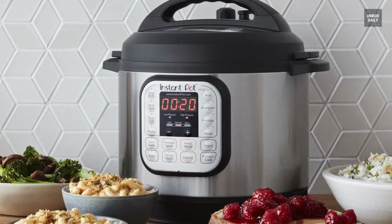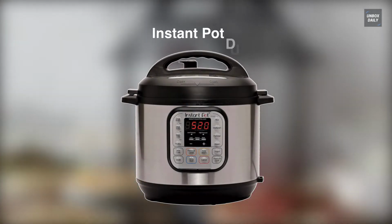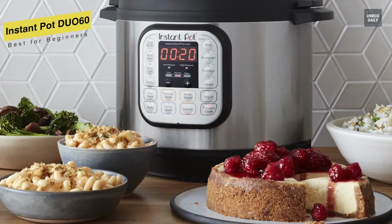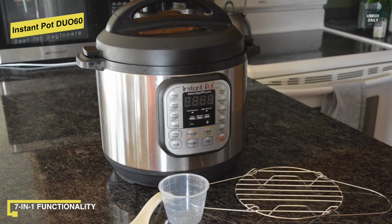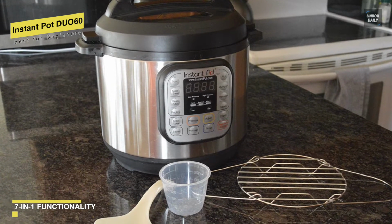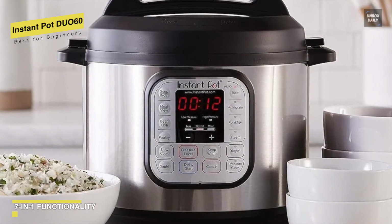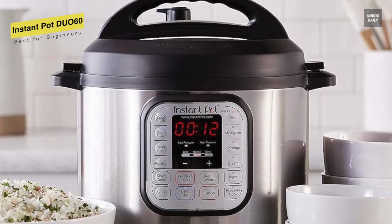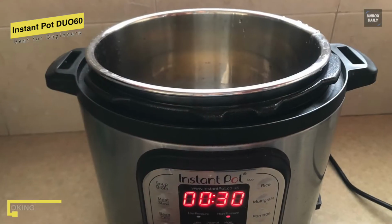Next is Instant Pot Duo 60. This Duo is another excellent option that offers all the standard Instant Pot features with an extra setting for making homemade yogurt. It is available in 3, 6, and 8 quart options and claims to replace 7 common kitchen appliances, including a pressure cooker, slow cooker, rice cooker, saute, steamer, yogurt maker, and warmer. Its inner pot comes made of stainless steel, boasting a 3-ply bottom for even heat distribution.